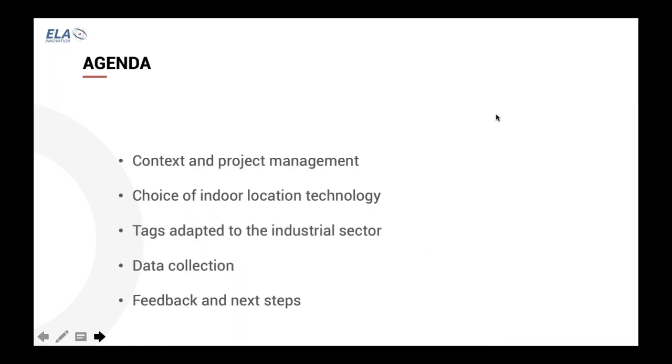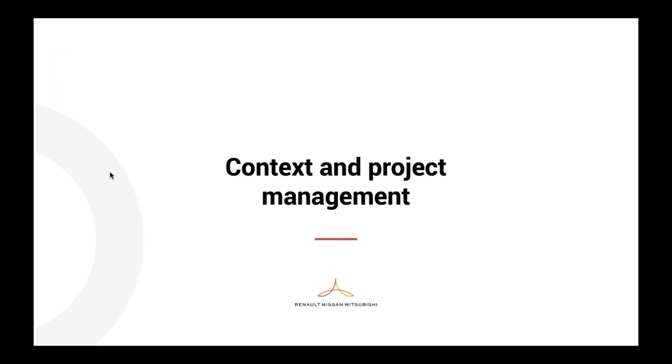Quickly, the agenda of this session. We will start with the context and the project management. Then we will talk about the choice of the indoor location technologies. Then we will do a focus on the tags that were used on this project. And we will talk a little bit about the data collection. And finally, we will conclude with the feedback and the next steps of this project. So I leave the floor to Tiffen to present the context and the project management.